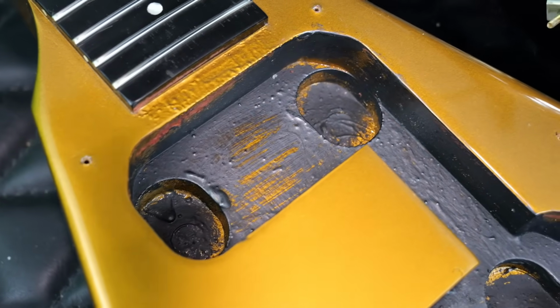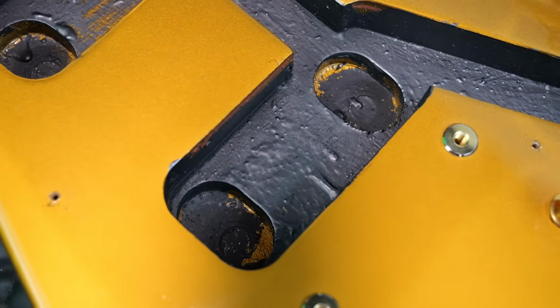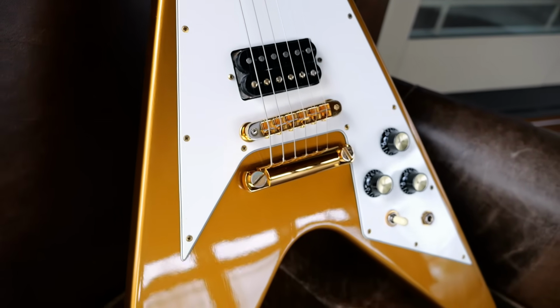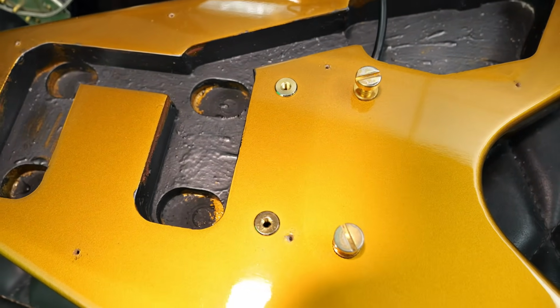But if you wanted to buy one of these to modify, here's what you're working with. The large rectangular rounded off routes. Then you don't have too much additional room down here.